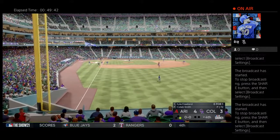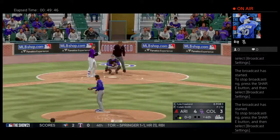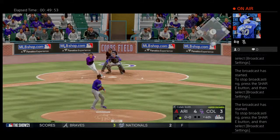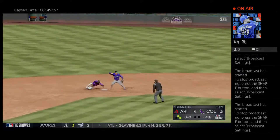You know, Dealer, in a spot like that, that's an infield single. That's a tough play. Just to knock that ball down was a pretty good job. But any way you look at it, that should be scored a base hit, and I'm sure it was. So now to the plate, Kyle Freeland. And he's safe.